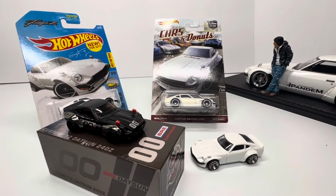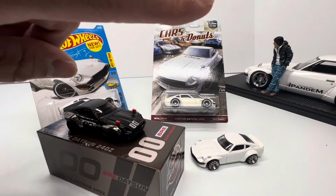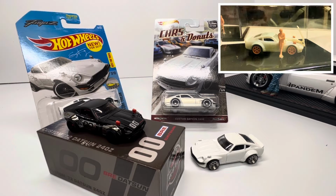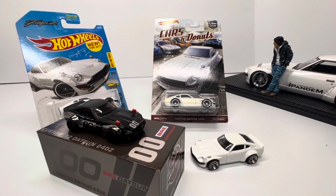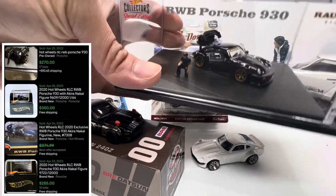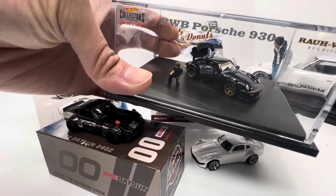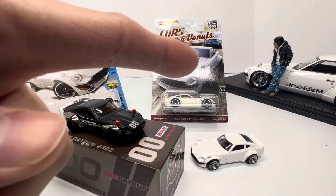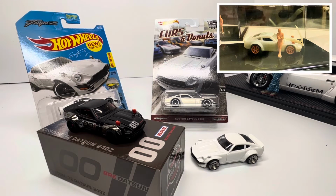The custom 240Z that RLC should have released, and the one that was promised since the birth of this casting through RLC, is this one, and we never got it. That was back in 2018-2019, and after that picture was released with the miniature Sungkang figure, we saw a slew of this style release where you get the car as well as a figure, this one being the RWB Porsche 930 with Akira Nakai. There was also one with Magnus Walker and one of his Porsches, but we never got the Sungkang 240Z in white full premium. I mean, where did that go?